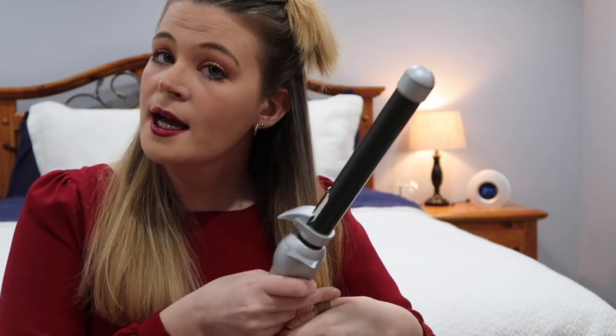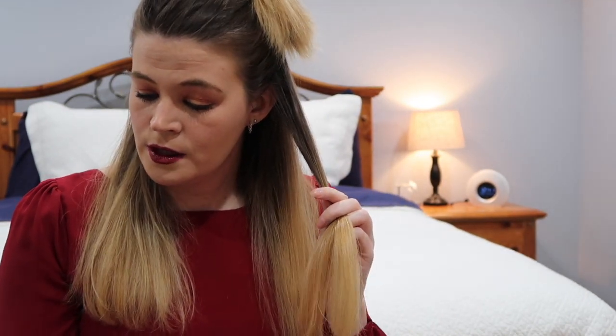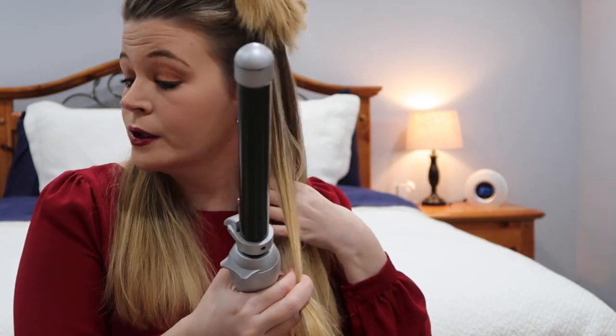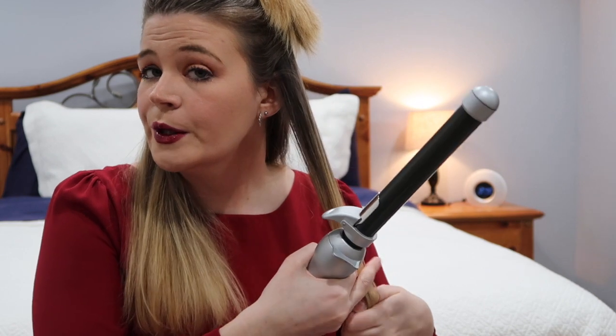So I'm going to pause this for a second while I get my hair curler heated up. So I put on my Valentine's Day dress and I heated up my curling iron. This is the Beachwaver Pro S. It's, I think, the 1-inch one. I already sprayed my hair with heat protector. So here we go. It's at 390 and I keep pressing the button to lower the degrees and it won't. So I don't know what that's about.